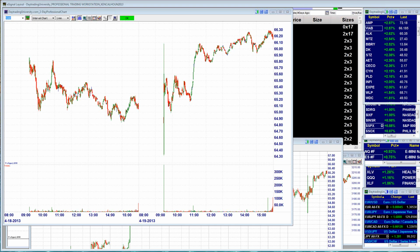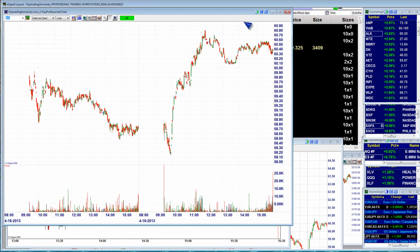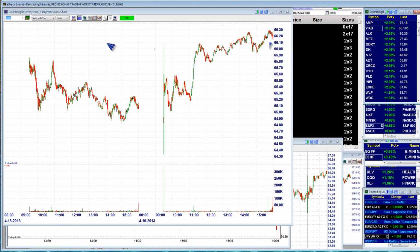Let's see, LS asks, for day trading, do I set my entries according to price? Do I care about how the candles look? The main thing is the price action. In day trades, we're always looking at, let me give you a good example of a day trading chart. VZ was a good one.